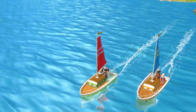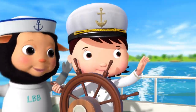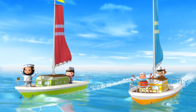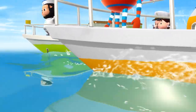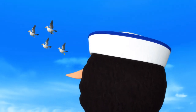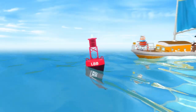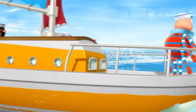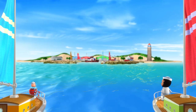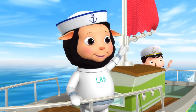Little boats on the sea float along so pretty. Your sails open wide, pushed by winds you climb. When you're finished your playing, when you're all done sailing, come back to the harbor where waters are calmer.